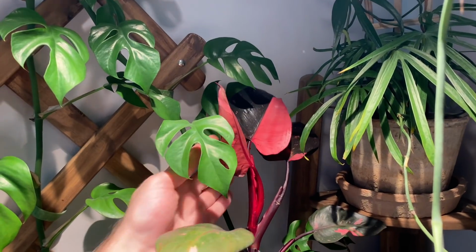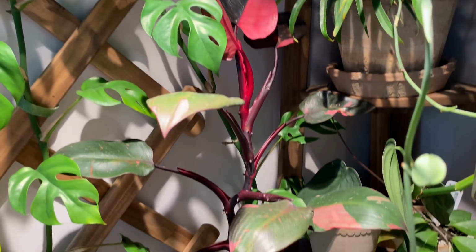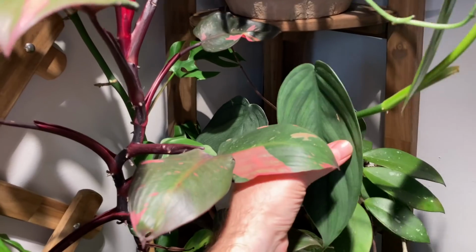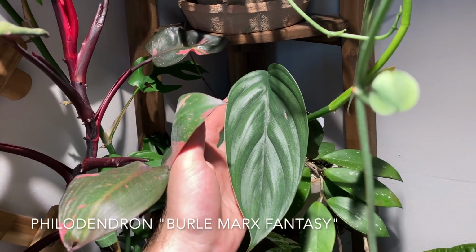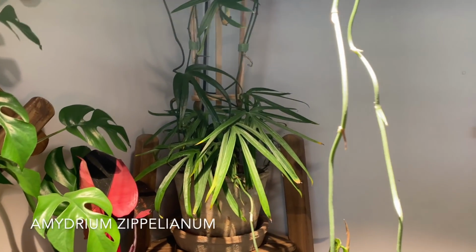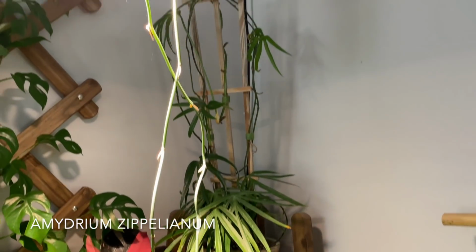I think it actually looks quite lovely. You can see a new leaf coming in right here. I've had this one for a couple of years, and it's really put out a lot of growth for me this year. And then I have this Philodendron Burle Marx Fantasy. And then this is Amydrium Zippelianum, growing up the trellis.